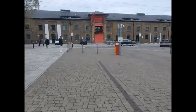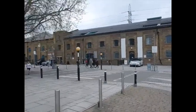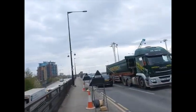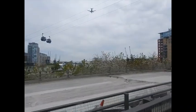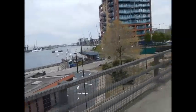More of the original Victorian docks here. I think these are restaurants and I don't know what now. Okay, going around in circles, we're back to the cable car. This is, I guess, the route that we should have taken. Okay, that's the Albert and Victoria docks. The runway's just at the end of it.